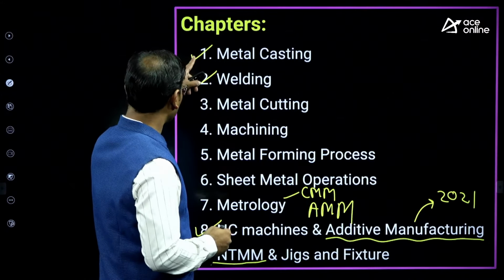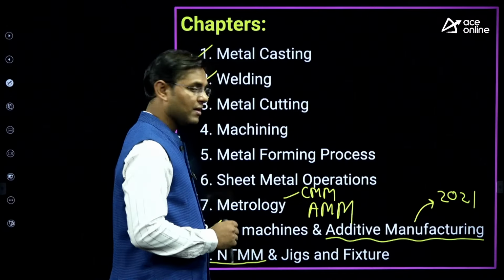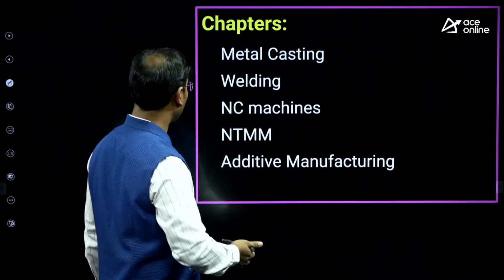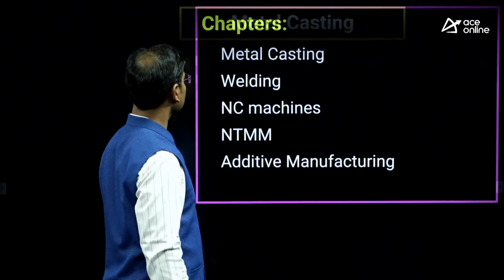Now these are all the topics: metal casting, welding, AMM, additive manufacturing, and non-traditional machining methods, which I am going to discuss. These all topics, first, second, third, fourth, fifth.